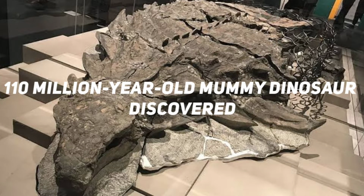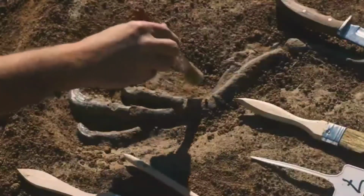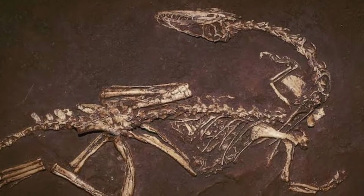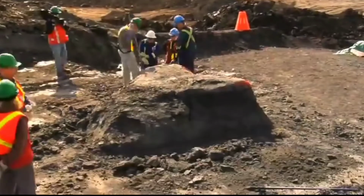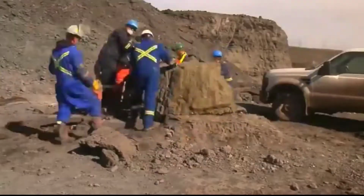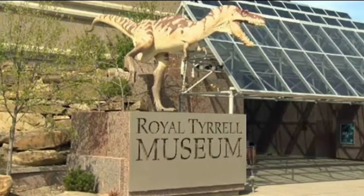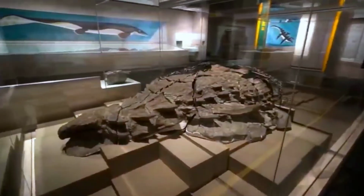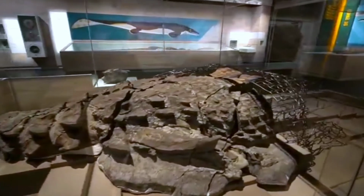110-million-year-old mummy dinosaur discovered. Dinosaur fossils are highly sought after by researchers around the world, and the better condition they are found in, the more information they will yield. So when a random worker stumbled across a fully intact mummified dinosaur, scientists over at the Royal Tyrrell Museum couldn't wait to get their hands on it. Today, we're going to be taking a look at the 110-million-year-old dinosaur mummy that was discovered and perfectly preserved.